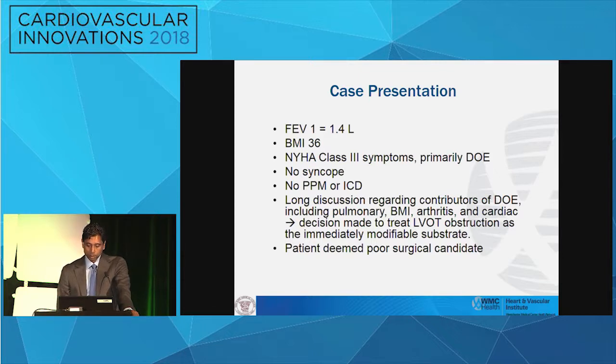Long discussion with her about the contributors of her dyspneic exertion. This is typical, and happens in some of these older patients with multiple trigger points for her dyspnea, including her pulmonary disease, her BMI, her arthritis, her cardiac problems. And the decision was made to treat the LVOT obstruction as the immediately modifiable substrate. And I think in cardiology, we oftentimes do this. What can we actually do? And I think that's one of the challenges of a procedure that can be done, but certainly can also have risk.